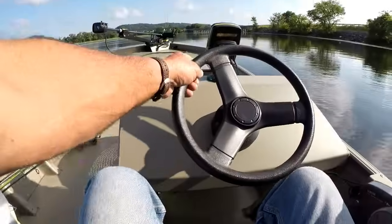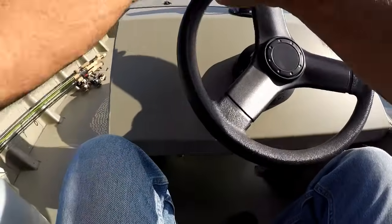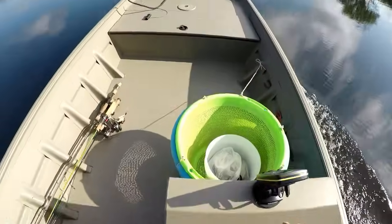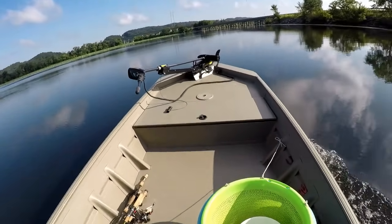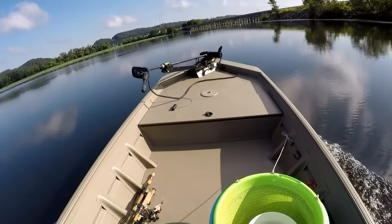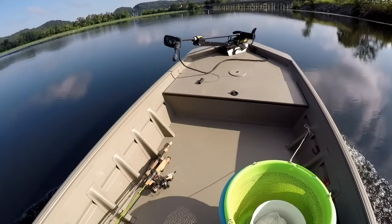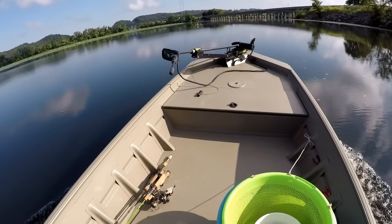Okay, let's get to going. Let's get out here on the river. I've been focusing out here on the river for the last couple weeks, and the reason is because there's a lot more current available. The water's real hot. Okay, now we're into August, and I'm after a big one today.